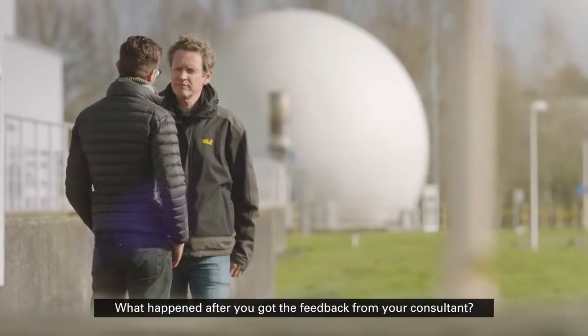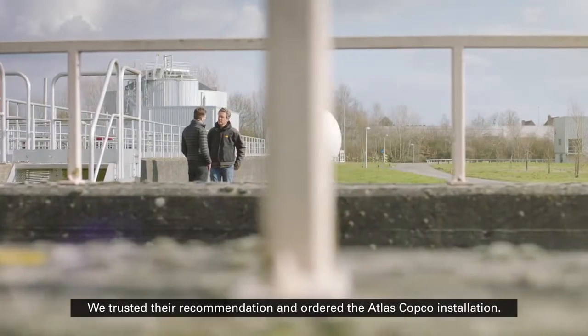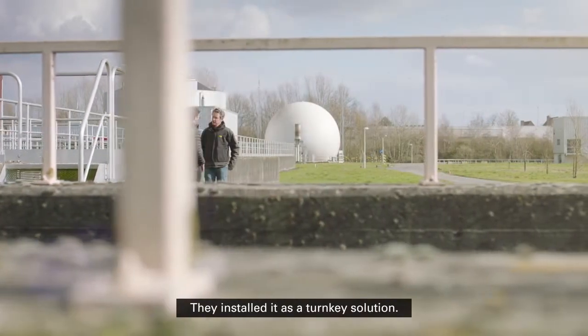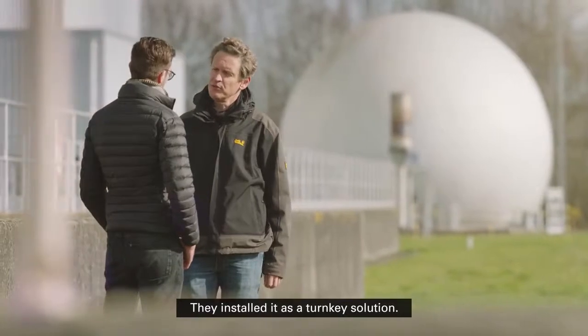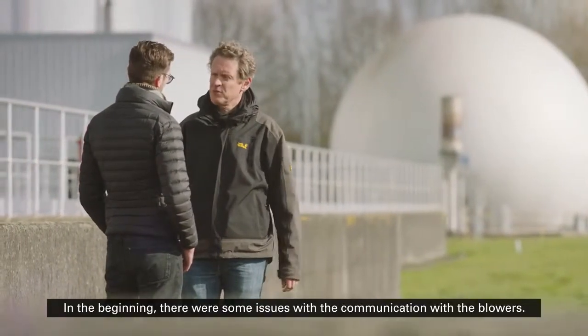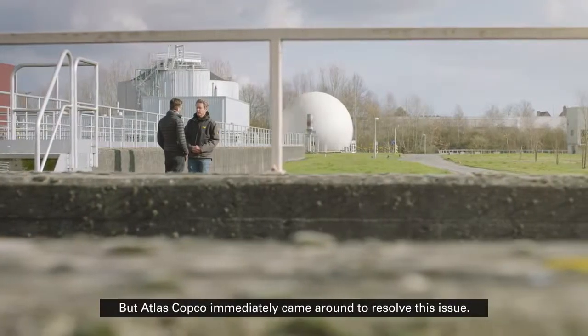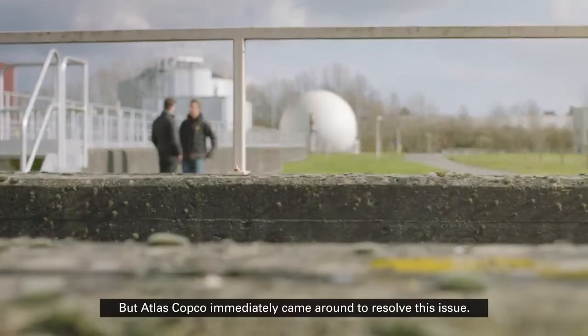What happened after you got the feedback from your consultant? Well, we trusted their recommendation and we ordered the installation with Atlas Copco. The installation was installed by them as a turnkey solution. Everything went okay? In the beginning there were some issues with the communication with the blowers, but Atlas Copco immediately came by to resolve this issue.